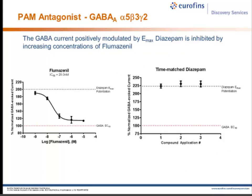So I also want to show some PAM antagonist data that we generated for the GABA alpha 5 cell line. And the assay format for this is the same as with the GABA alpha 1 data that I just showed. And on the left, you can see the dose-response curve fit, again, a 5-point dose response. And again, the data is normalized to the GABA EC10 current, and that's shown by the dotted red line and set to 100%. The maximal potentiation with the Emax diazepam is this dotted line here, and it's approximately 200% or twofold.